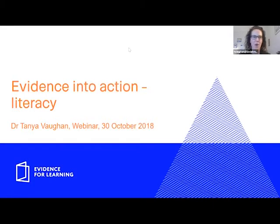All right, so tonight we'll be chatting about evidence into action, really focused in on literacy. So looking at specific ways that we can improve literacy within our students, and then looking at ways that we can use different approaches within the toolkit to teach literacy.